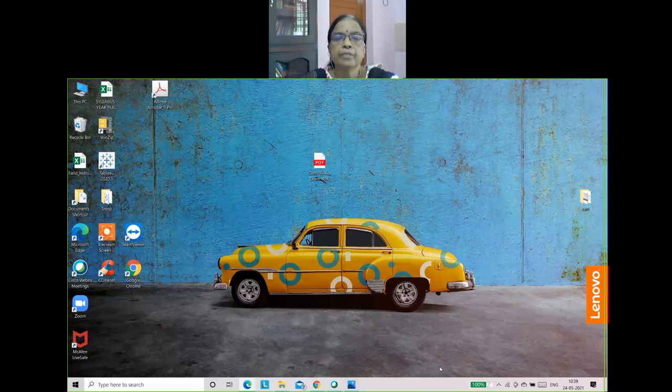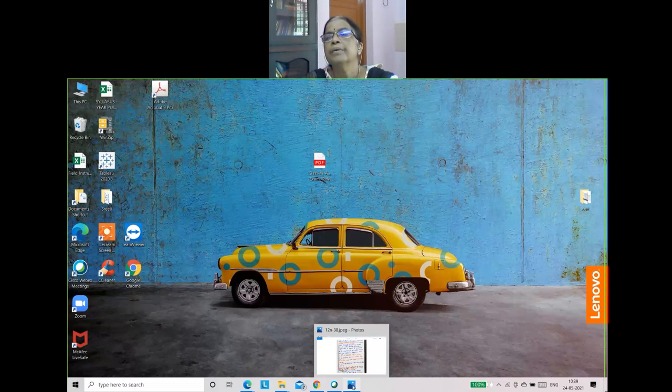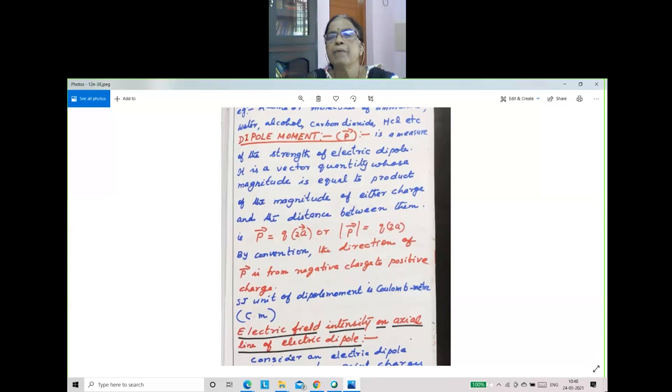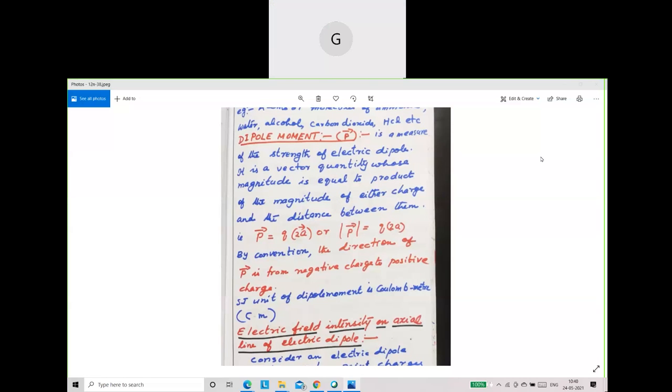Like that everybody should answer. Then only you will understand the portions. Okay, next. That unit we have to study, the SI unit. Charge into distance. What is the SI unit of charge? Gautam, what is the SI unit of charge, Gautam?